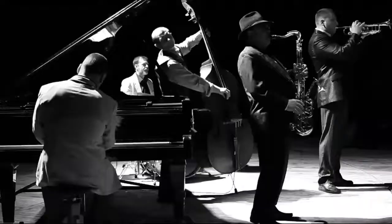And let me tell you another story. For those of you who like jazz, there's a kind of jazz called improvised jazz, and people get on the stage. It's five musicians that start playing.